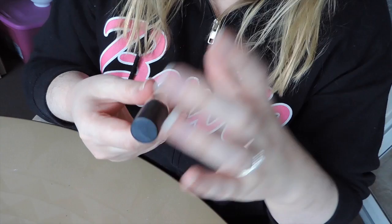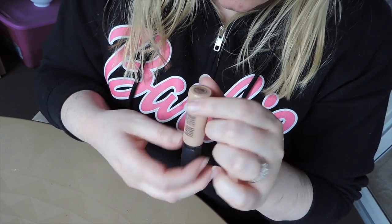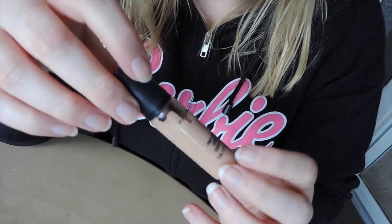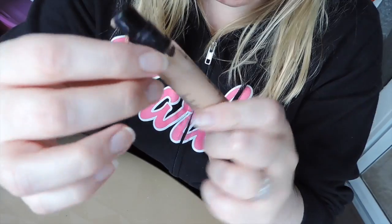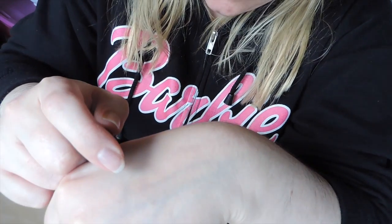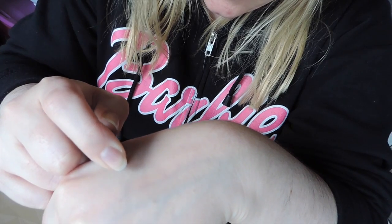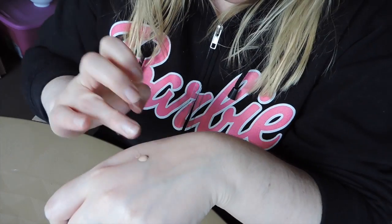Alright, then I've got my MAC Pro Longwear Concealer in NW20, of course. And this one's in a little pump. What I don't like about this, you can see how much is gone. I haven't used this that often, but when you pump it, no matter how gentle you are, too much comes out. I only need a little bit usually.